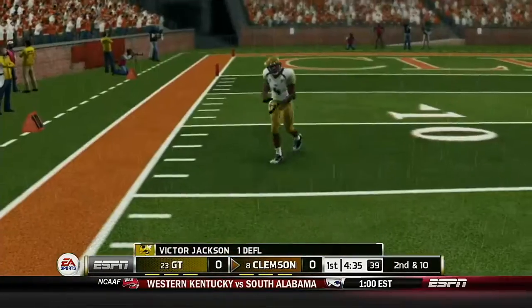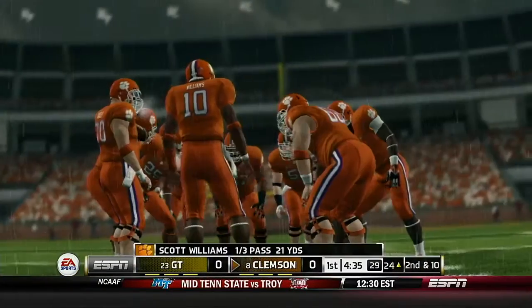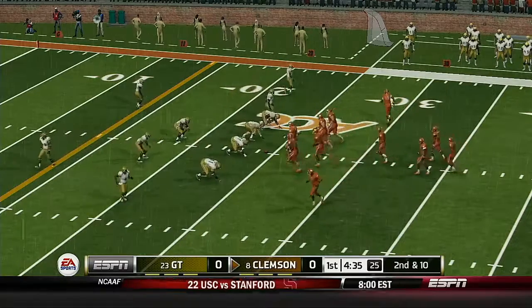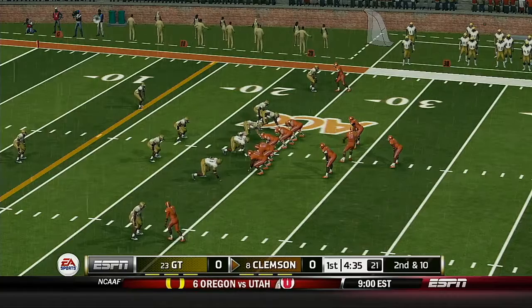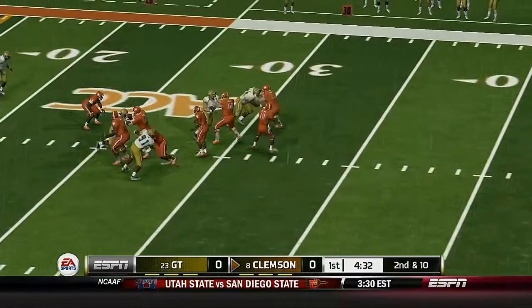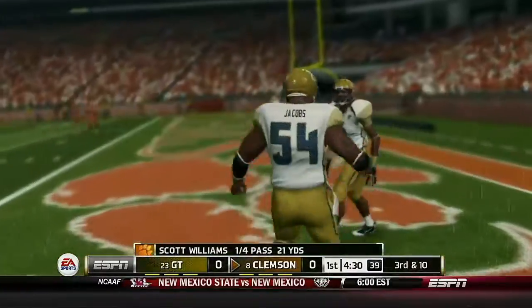Would have been a big play by the defense. He can't hold it. The defense really missed a golden opportunity there. That's what separates a good player from a great player. When you have a chance like that, you need to take advantage of it. Second down, 10 to go. Ball on the 24-yard line. He gets rid of this one.